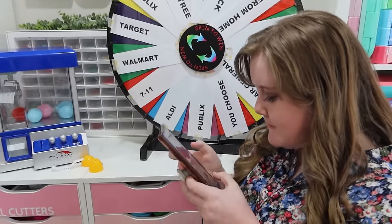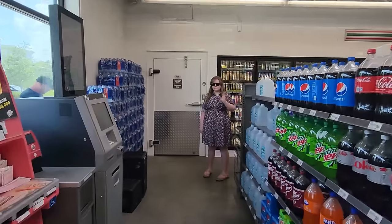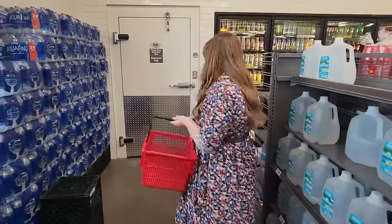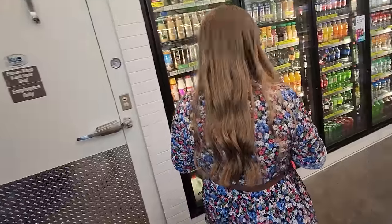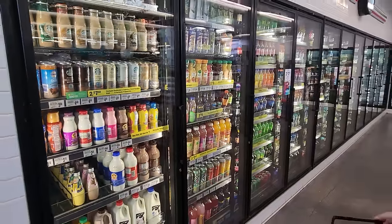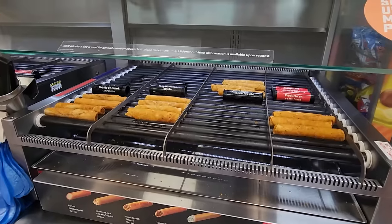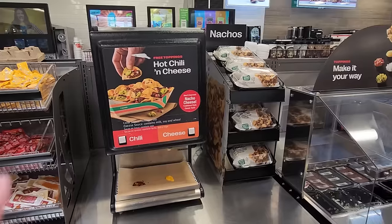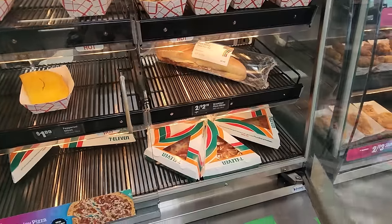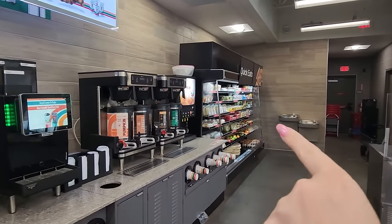Thank you. Bye. Now, when it comes to gas stations in our area, we usually go to Racetrack over places like Wawa or 7-Eleven. In fact, this was the first time we'd ever been inside this 7-Eleven. Now, of course, we found lots of drinks and snacks, but we also found things like taquitos, hot dogs, chili cheese nachos, and pizza.